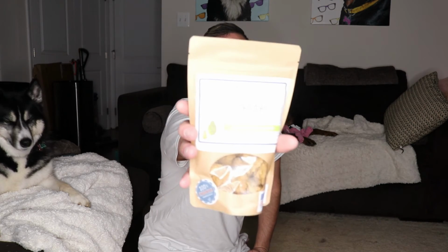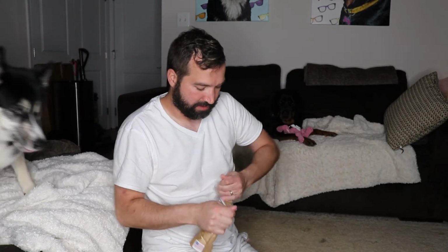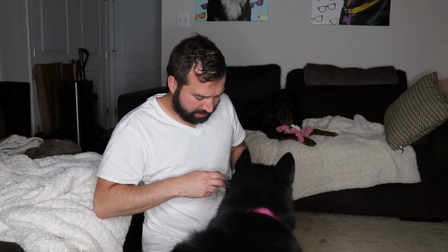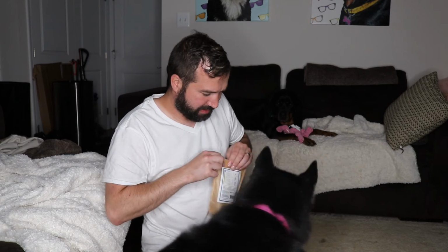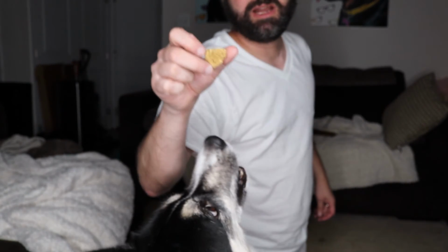You want the other healthy treats. These are butter kale bites, butternut squash and kale recipe. And they're all organic, it says. And they are made in Florida. Oh, and they look like almost like a, hold on, let me show you these. It's like a heart. Seems like a lot of dog treats end up being like a heart.